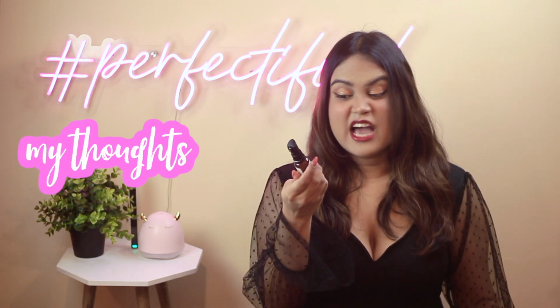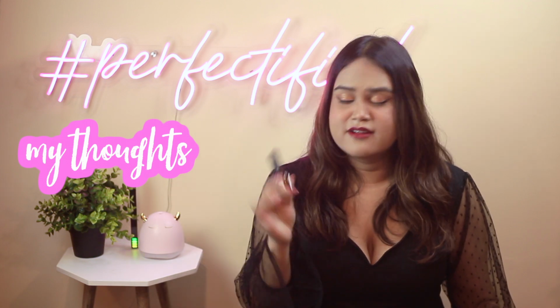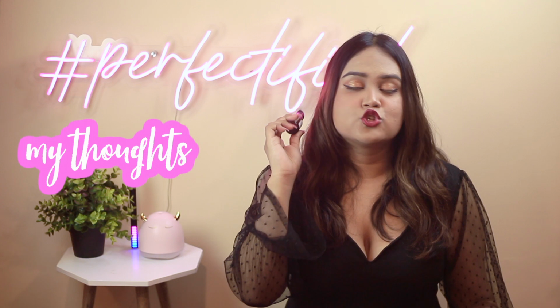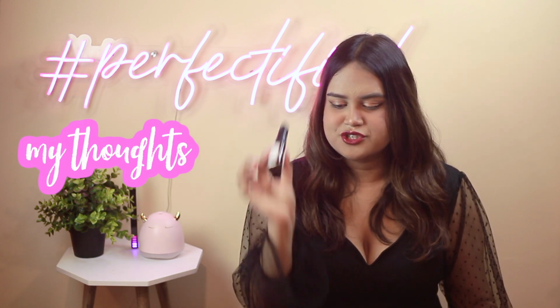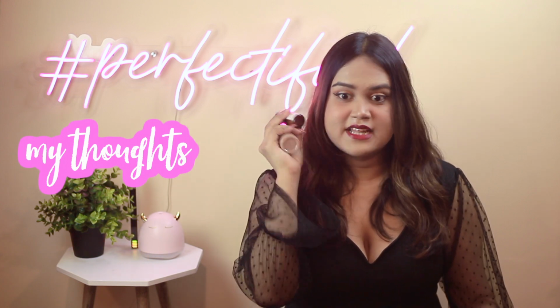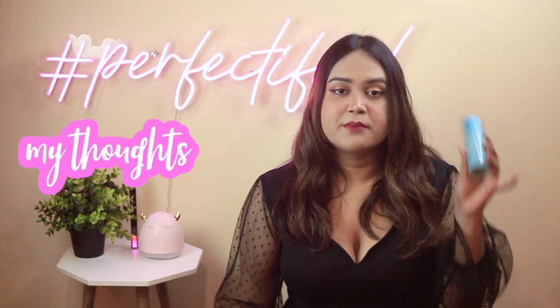Coming to the serum, I really like it. I can't really say that it banished my fine lines and wrinkles. Retinol is a process, and you should obviously go with the process and trust the process. But as a retinol serum, it didn't irritate me, and this combo is something that I am going to invest in future. Coming on to the next True Biome cream, the pigmentation cream.